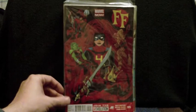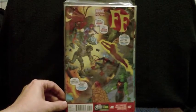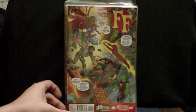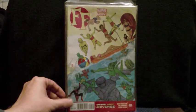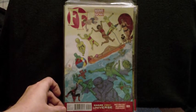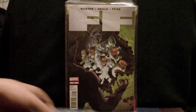So we've got issue number 5, issue number 7. As you can imagine from the Allreds, if you're reading Silver Surfer with Dan Slott at the moment, it's very kind of kooky, off-centre art. It's very kind of cool and hip. Issue number 9, and they're just fun stories with all the kids, but still there is that kind of element of danger to it all.